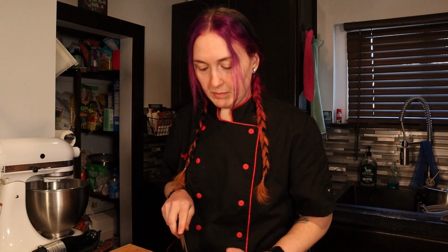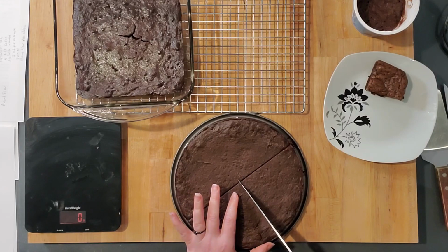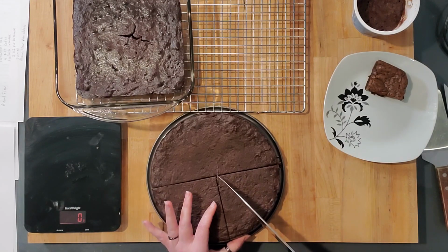Next, we'll do my brownie. 12 servings, 1 gram of net carbs. This obviously took the longest to put together, at about 27 minutes. So to do 12, cut in half again, then into thirds.